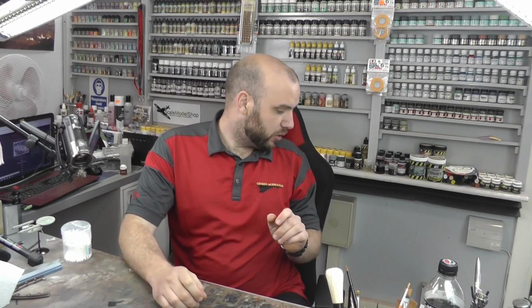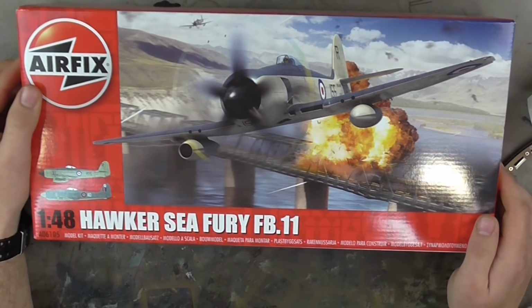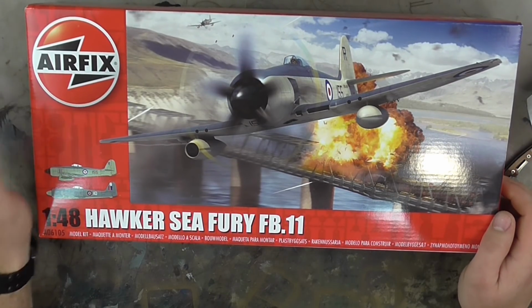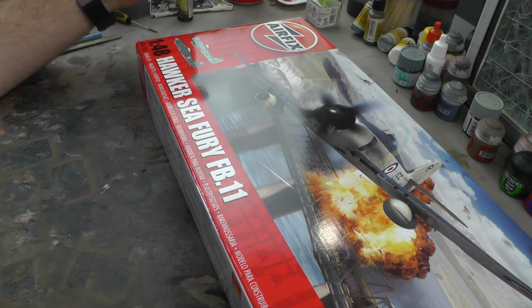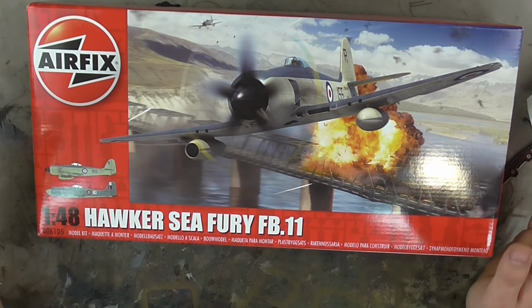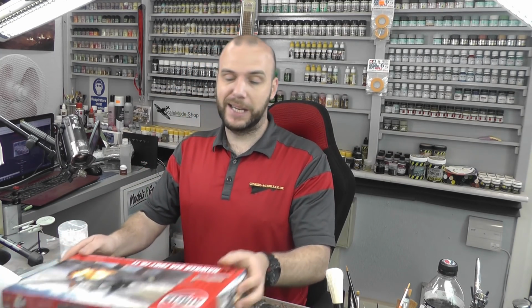Now that brings us to this month's competition. This month's competition is going to be a nice new release by Airfix. Hopefully you're going to like this. It is the Hawker Sea Fury FB11. This is 1/48 scale by Airfix. I think I did do an inbox review of this. It's been sitting on my shelf for a little bit, but I think it got released at the beginning of this year. Looks like a cracking kit.